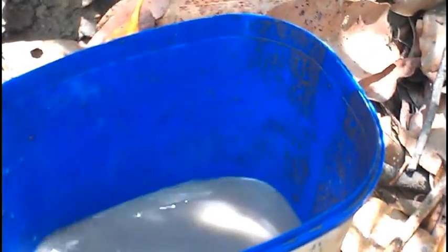Getting a bit of water on the bottom. You can see it's still pretty muddy, but you just take the larger stuff out. Anyway, I'm going to top that up, and we'll see how much water we can get out of that, and then we might let it settle for a bit and see how clear it is.